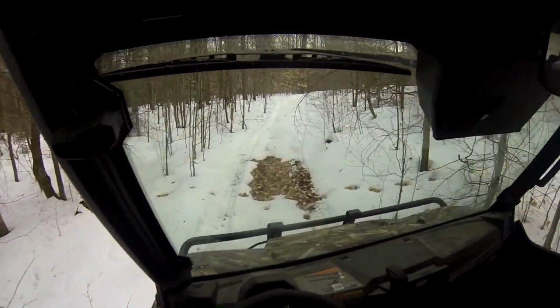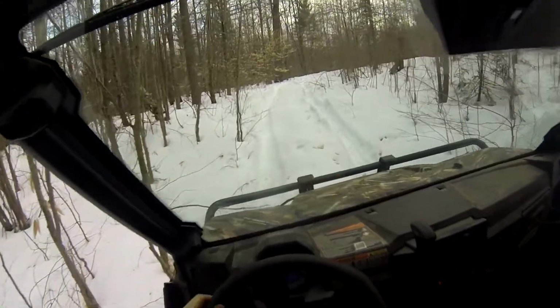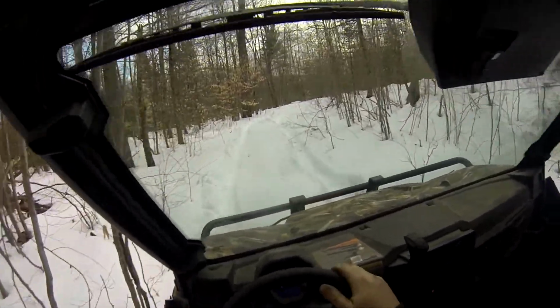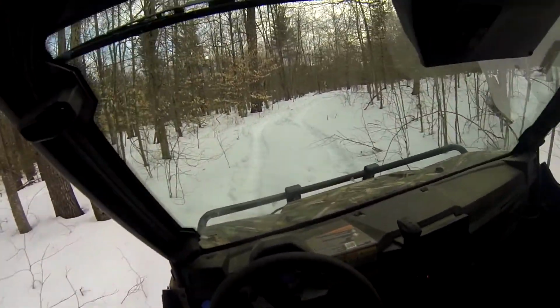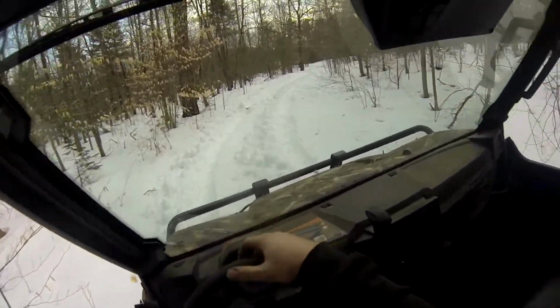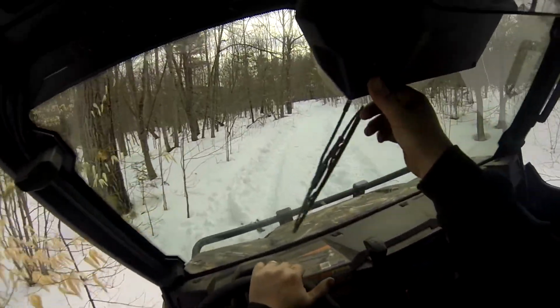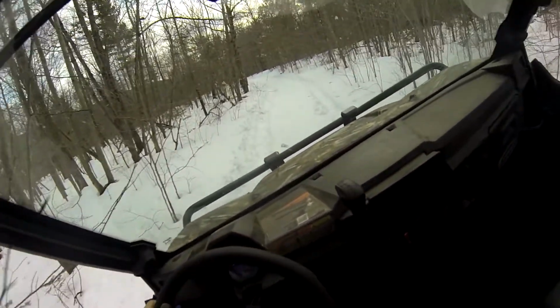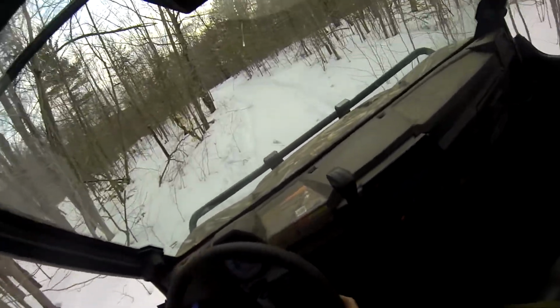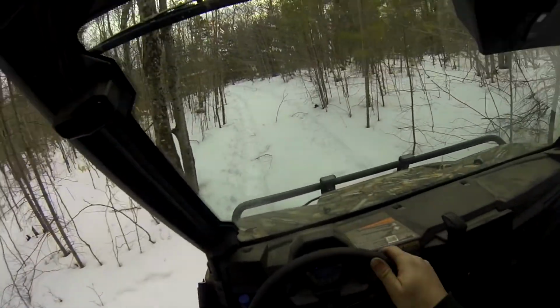Well, I was expecting a little bit better trail riding for y'all. I'm trying to get something up, maybe tomorrow. It's supposed to be 55 degrees today. We've got a beautiful 45. They don't look deep in the old trail, but these things are cutting in pretty good.